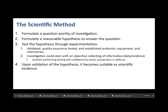As you know, the scientific method is to formulate a question worthy of investigation, formulate a reasonable hypothesis to answer the question, test the hypothesis through experimentation. And by experimentation, it doesn't mean just do it once. You know, something has to be done over and over under different circumstances. And usually in science, different people have to do the test to make sure it's not a fluke. And upon validation of the hypothesis, it becomes suitable as scientific evidence.